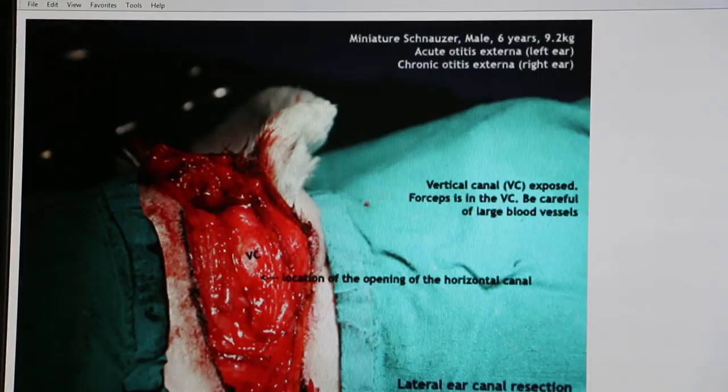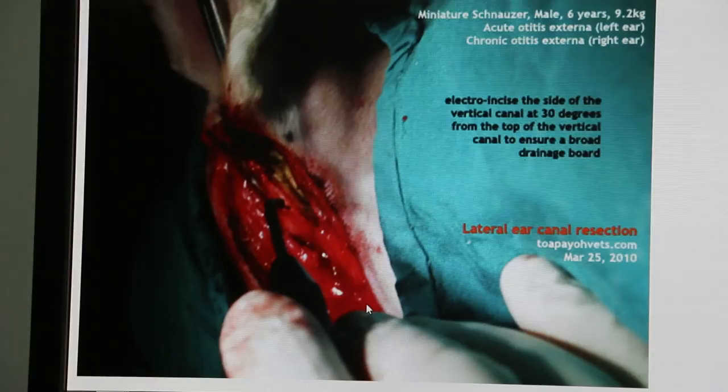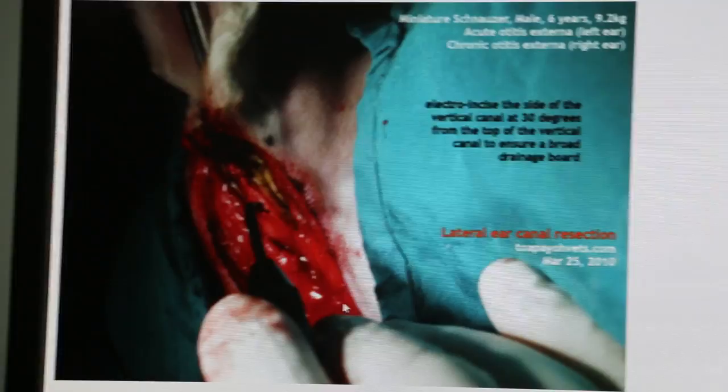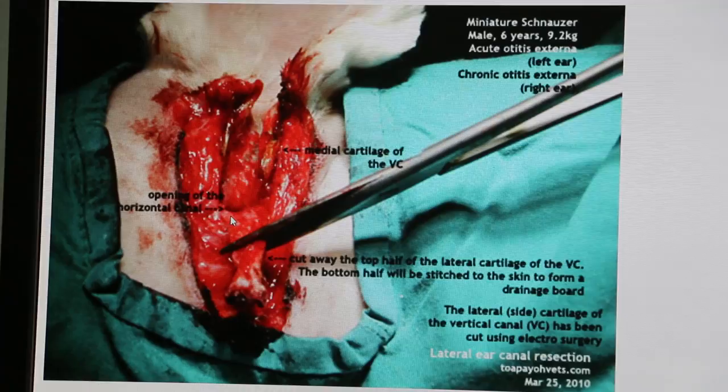Now the next slide will show where I use an electrode, electricity, to cut here. The posterior side, that means the back area of the canal, and after that the front area. The next slide will show that's how you can see that the horizontal canal is shown.